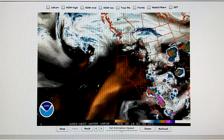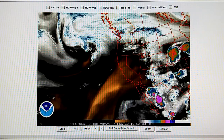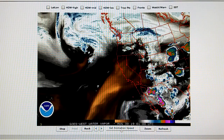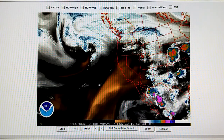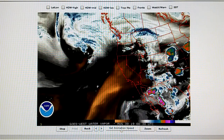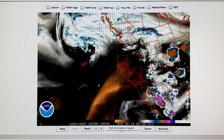Okay, today is August the 29th, 2019, and right now at 9:20 p.m. we have a temperature of 76 degrees here in the foothills of Los Angeles. The relative humidity is 62%. The dew point is up at 62 degrees right now, and the barometric pressure is down slightly to 29.93.